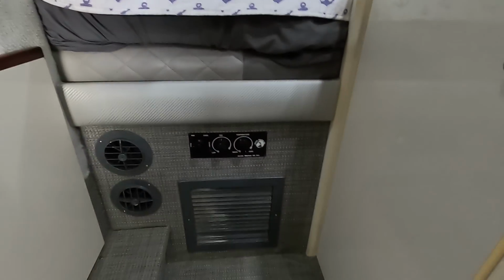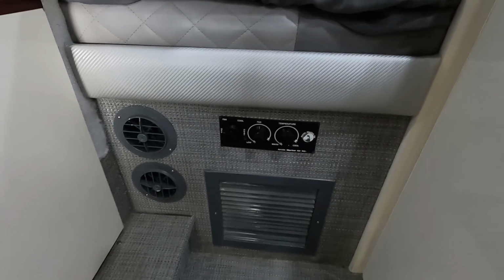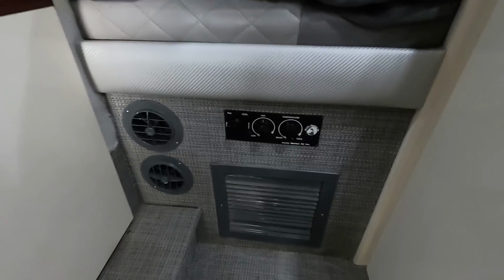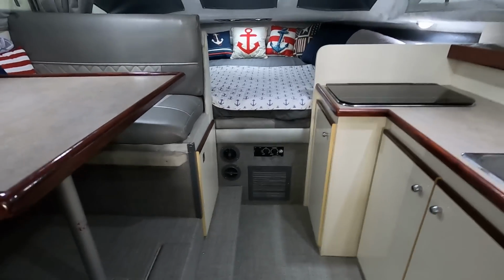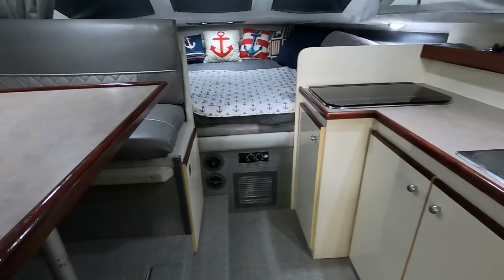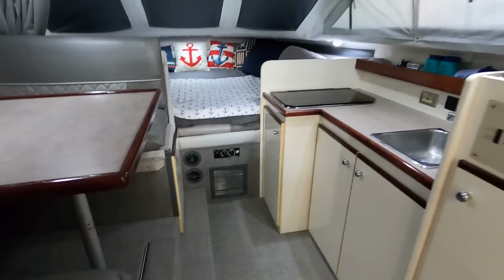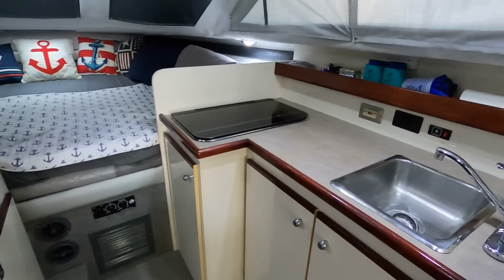And then you've also got an Arctic Marine. This is a marine heat and air conditioning unit. Estimated, there's no numbers on that. That's actually been replaced. This originally came with a 12,000 BTU air conditioner, and that's been replaced with that Arctic Marine. Appears to be a reverse cycle. Looks to be about an 8,000 BTU unit.